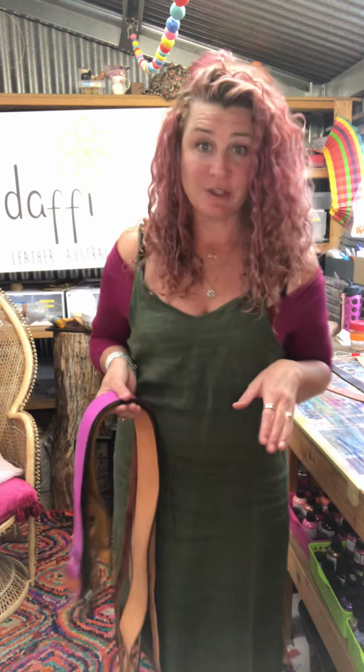And in terms of shape as well, I'm a column, so I love wearing belts, and I've always loved wearing belts because I create the curves where I want them, and that's why belting is so good for me. But I think belting is great for every shape.